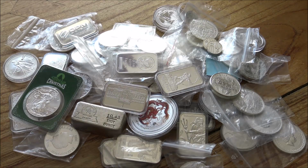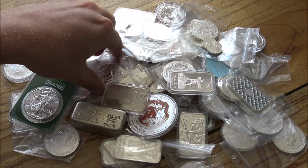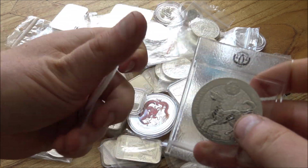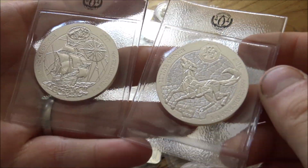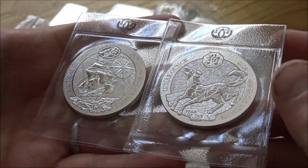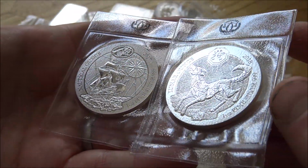When I'm pouring lots of silver, of course, I need to, throughout the course of a year or a month or even a week, purchase raw silver to use to melt. And the way that I keep track of the price of the silver that I'm selling at the other end is I have an average.